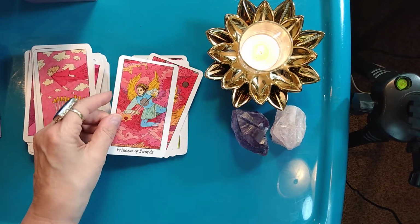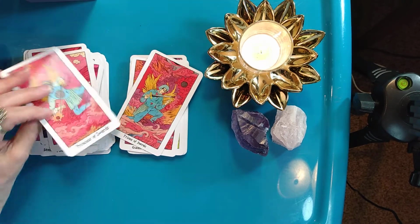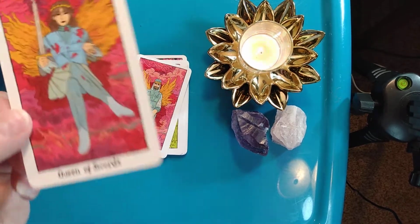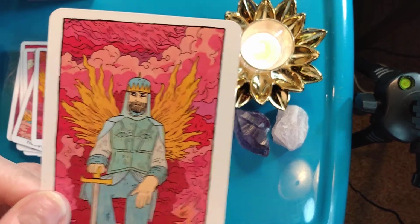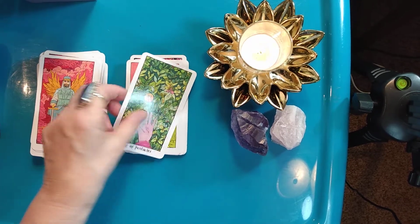Here is the Princess of Swords, the Prince, the Queen, and the King. Now we come to the suit of Pentacles.